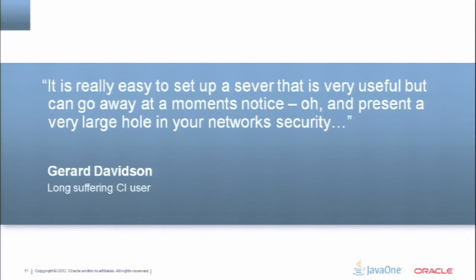the fact that in some ways it's too easy to set up. And this is where we really lead into some of the really common mistakes we see and problems that people come up with. Because it's so easy to get Hudson up and running that by stealth it can just creep in and become a critical part of your build infrastructure without you even realizing it.